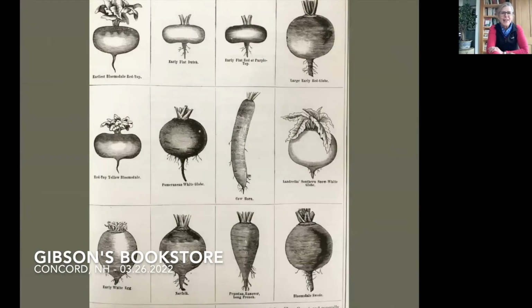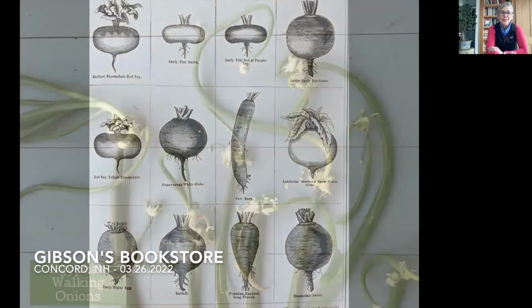And something like rutabagas and turnips and parsnips, these are things that we look at in the grocery store and say, oh my God, I don't know what to do with that. But look how many different varieties there were. There were 12 different varieties that were grown in people's gardens, because people had to grow food that they also would overwinter. So these root crops were really essential for keeping something on the table year round.